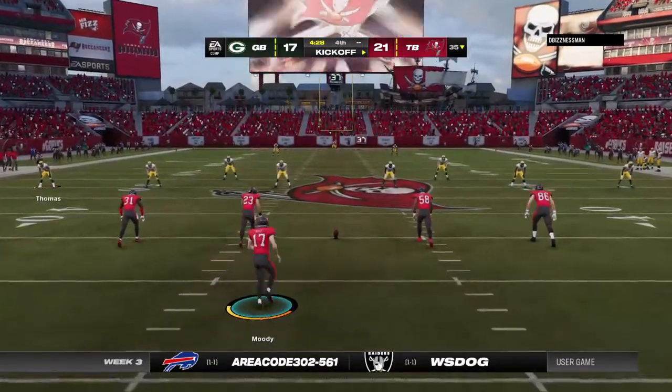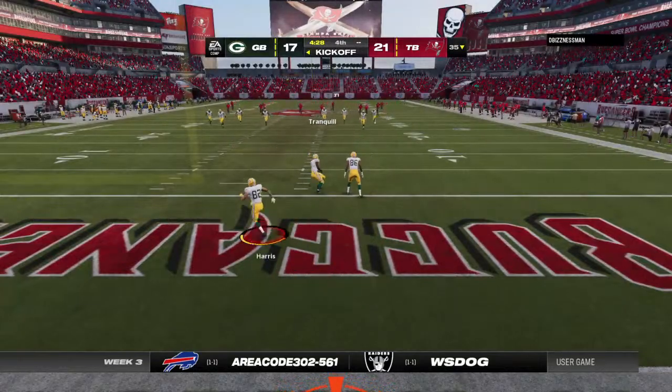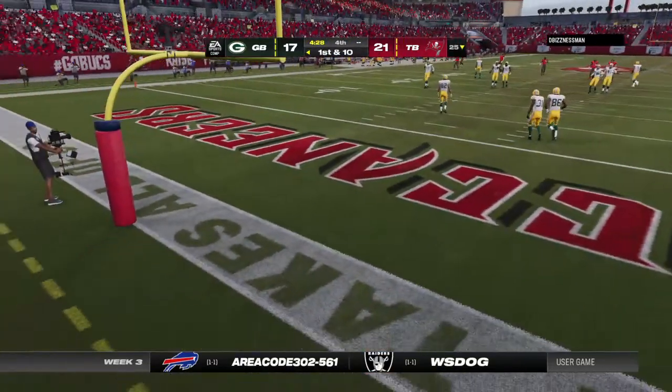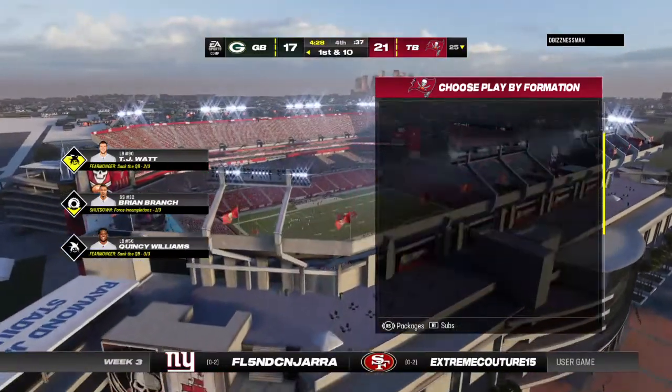So here's Moody back out there now to send this one away. And this will not be returnable. It's out of the back of the end zone for a touchback.